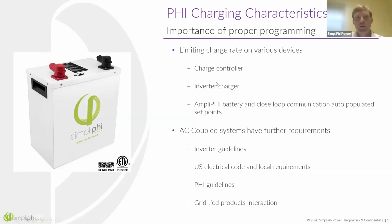The charge controller, right, that charges up these batteries has to be set so that these batteries are not charged too quickly. The inverter charger is the same kind of thing. With a SimpliPhi battery, you have closed loop communications, and SimpliPhi can automatically populate the inverter's charge settings. AC coupled systems have further requirements, and AC coupled systems are a little harder to control, so you have to be more careful when you're setting up the charging and discharging characteristics. Basically, the AC can only be turned on and off, and it's a little bit harder to regulate. So we can talk about that.